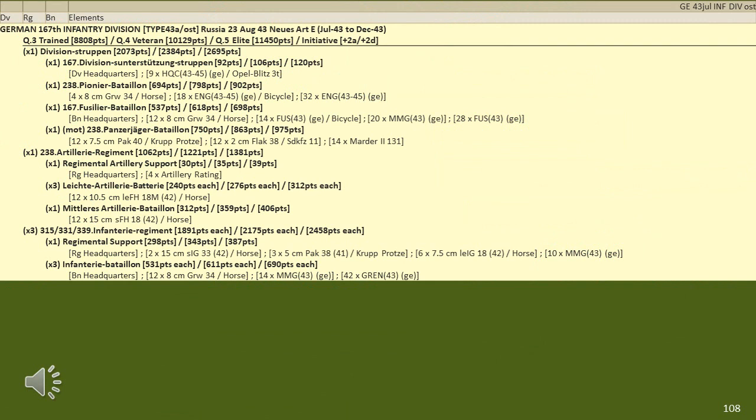While this shows a full-strength regiment, it was rare for a 3-battalion regiment to be present in Russia. In reality, the divisions were more often not weaker than this.